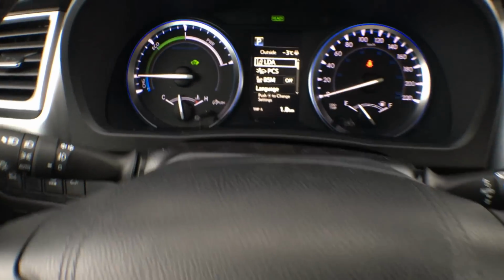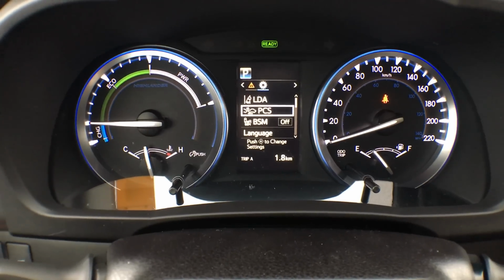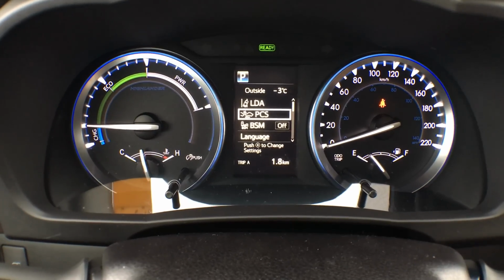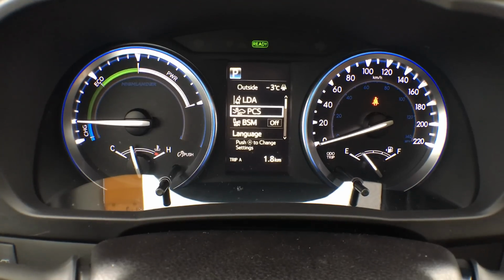Our Toyota Safety Sense, of course, does not stop there. We also do have our pre-collision system with pedestrian detect. So that uses sonars. It's going to look for vehicles as well as pedestrians in front of you, and it will apply the brakes, again, hopefully to prevent unwanted collisions.